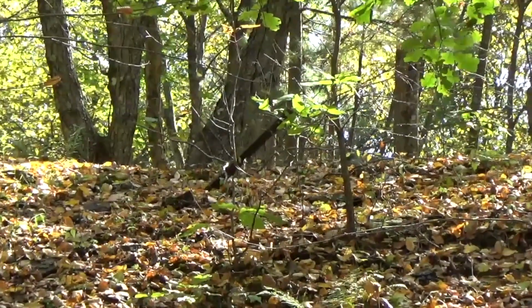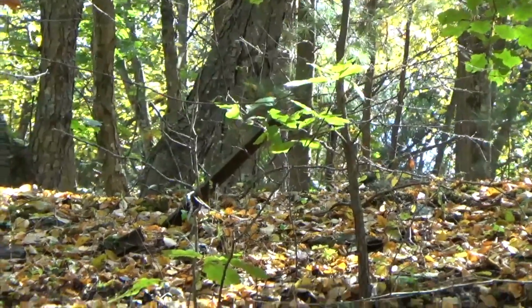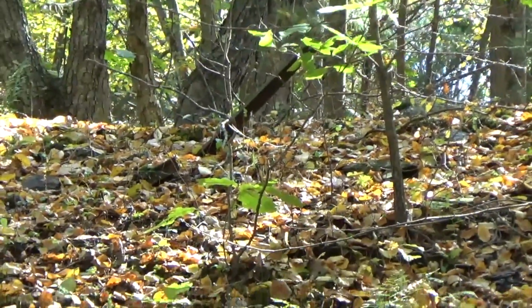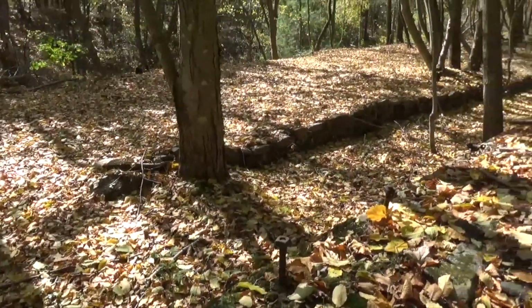That's actually not a hill. That's the Boney Pile. That is a massive hill made of waste material from the coal cleaning plant that operated from the 1870s up into the 1910s.